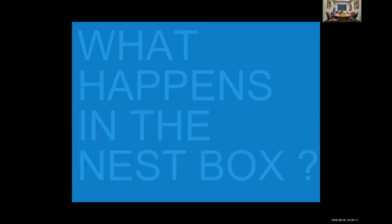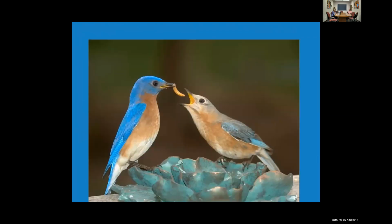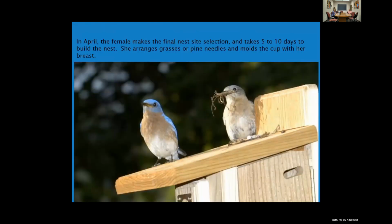So this is the fun part, what happens in the nest box. First, before they go into the nest, there's a courtship. Sometimes the male will feed the female. He does a display with his wings and flutters around in front of the female. And then she picks a final nesting place, and they both build the nest.